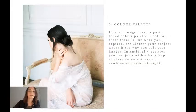A colour palette. Fine art images have a pastel tone colour palette. Look for these tones in the work that you capture. It could be the clothes that your subject is wearing or just the way that you edit your images. Intentionally position your subjects with a backdrop in these colours, in combination with natural soft light.